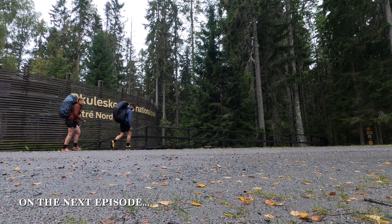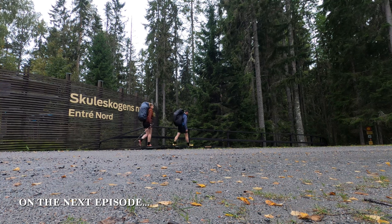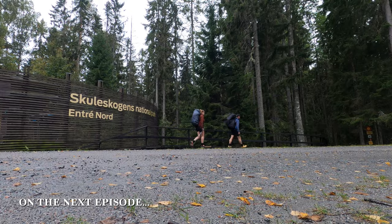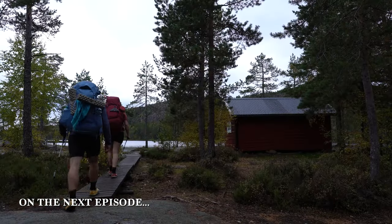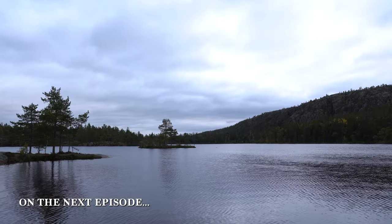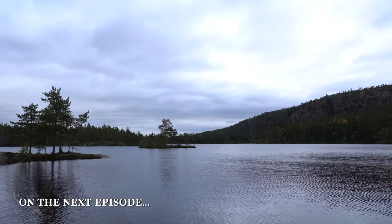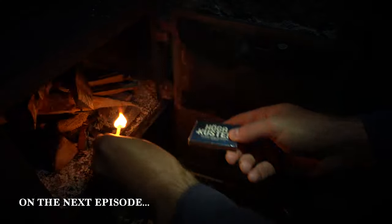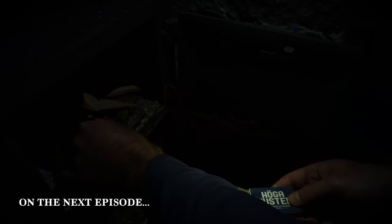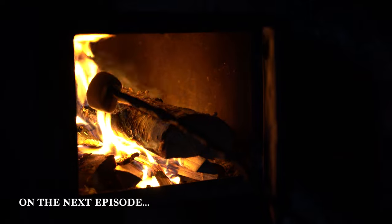On the next episode of the Höga Kustenleden, we are entering Skuleskogen National Park, one of the highlights of the hike, ghost trail. Because it is a relatively short day, we arrive at our cabin pretty early, which is located at a beautiful lake in the middle of nature. Embracing the moment, we build a fire to roast marshmallows, celebrating this unique place. Perfect.